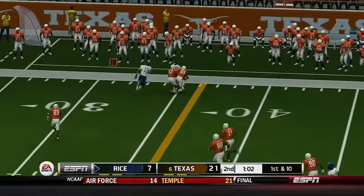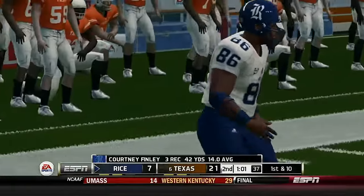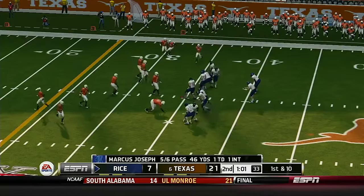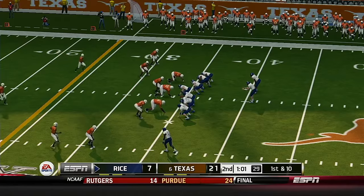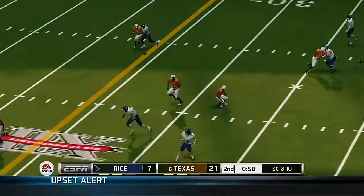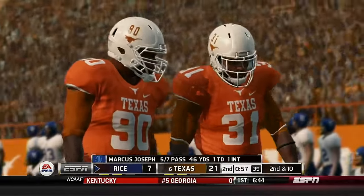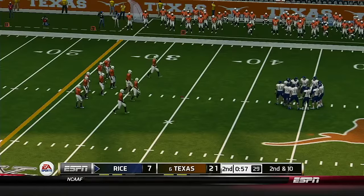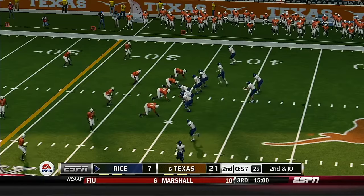Pulls it in, and he's in the open field. And he is drilled at the 35. That's a gain of 11 on the play. Yellow three. Black up. He fires this one. Second down and 10 to go. Ball on the 35-yard line.